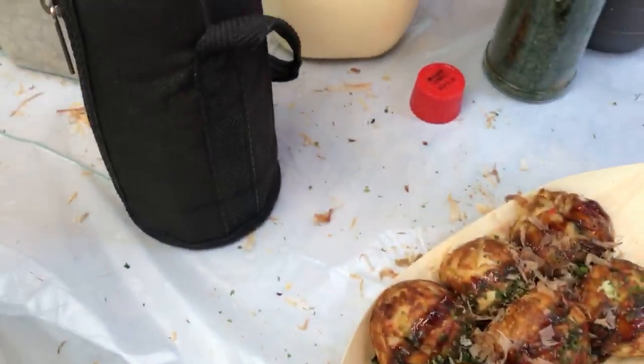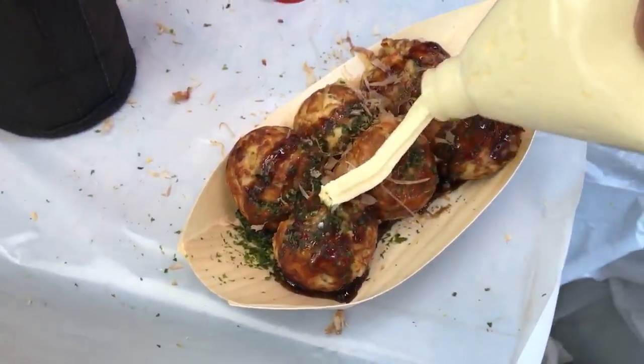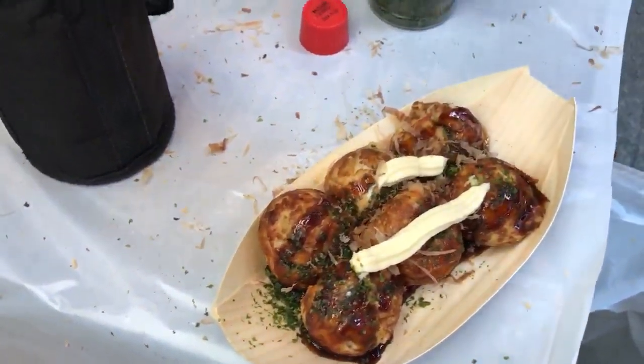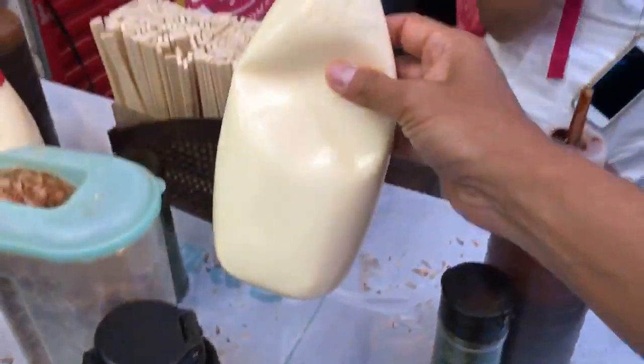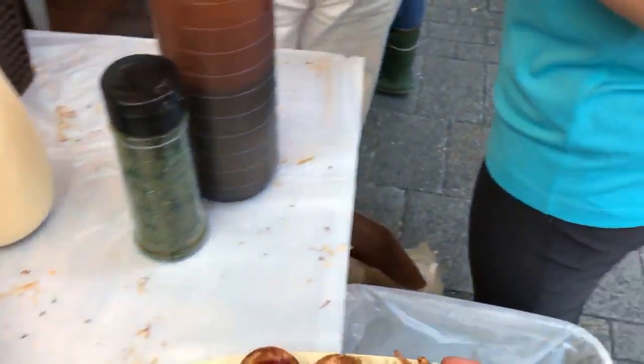And then the last thing, especially if you're from Osaka, you're going to want to put mayonnaise on it. And I don't need to put a lot on it. In fact, that's probably a little bit more. Okay, there you go. That's enough. And that's the biggest mayonnaise bottle. This is Costco size, everybody. And now I'm going to move away from the music a little bit. It's going to make it difficult to eat.